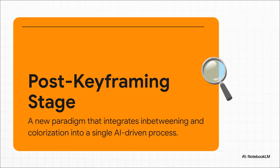Now look at ToonComposer's workflow. It's so much more elegant, right? It takes that entire messy chain and collapses it into one single powerful process. The artist provides the key creative pieces, and the AI does the rest in one go. And that's the core idea of the post-keyframing stage. It's a new philosophy. It merges motion and color into one job, using just a few key sketches and a single color guide from the artist. By doing everything at once, it completely avoids that whole error accumulation disaster.